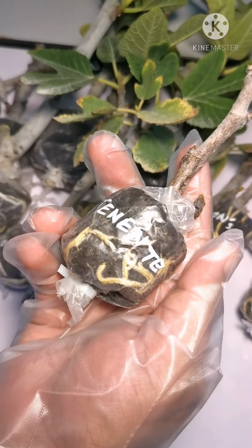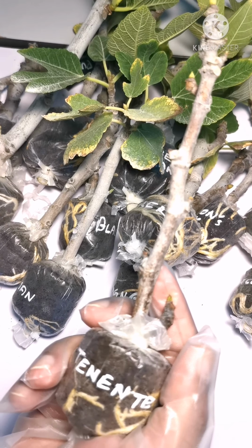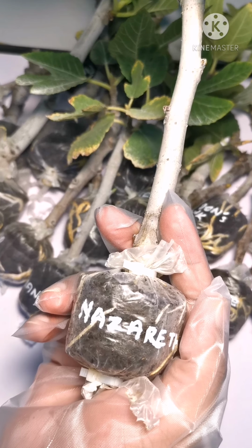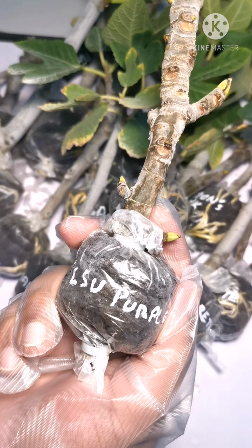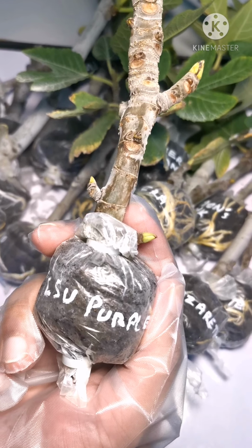Pajarera. Tenente, good old Tenente, somehow doesn't seem to do so well in our climate. Nazareth, this is the second clone of Nazareth in the last couple of weeks. I love this one. LSU Purple, lately there's been a lot of talk in the figging groups online about how good LSU Purple is.